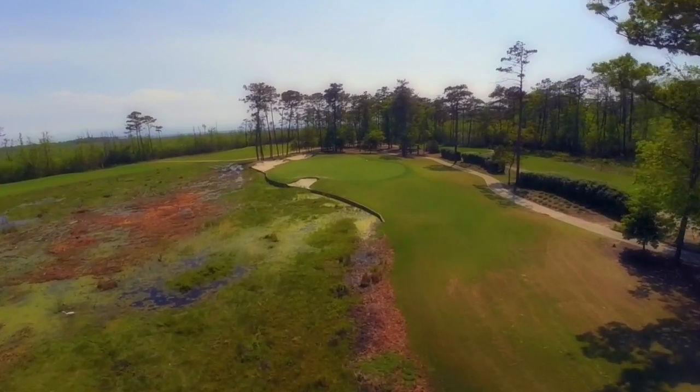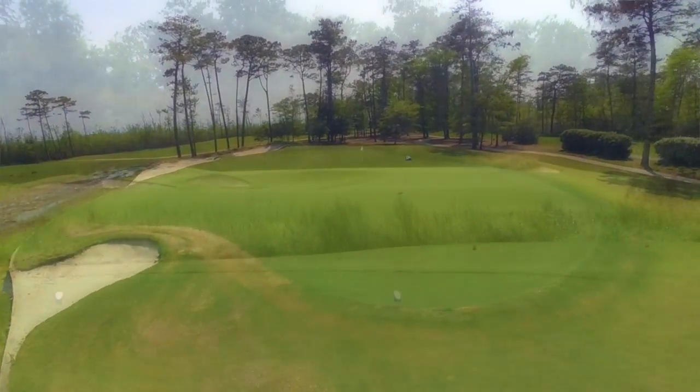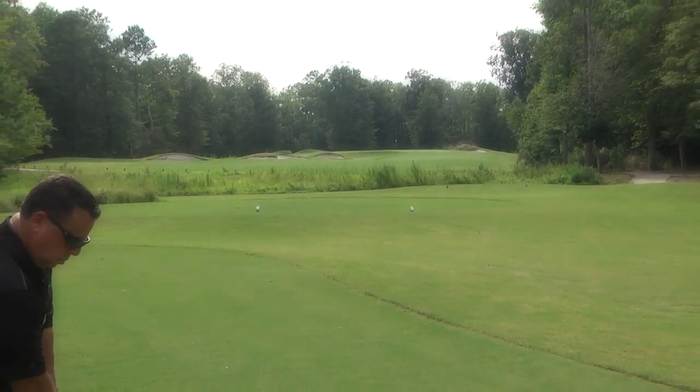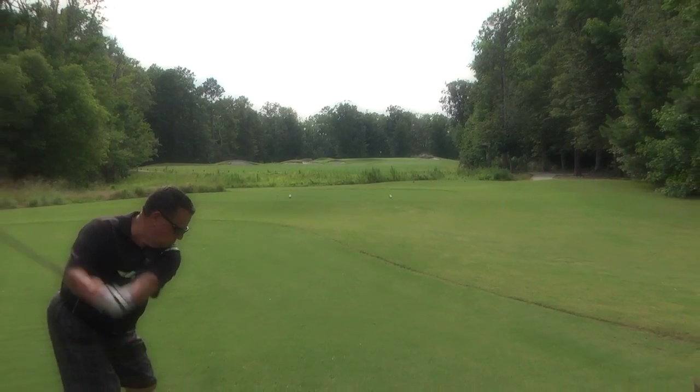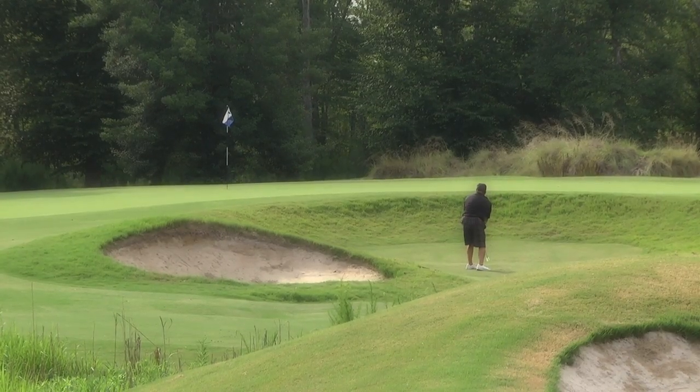People come in and ask, you know, to give them a little help on the course. I kind of describe it that way, and it's really a risk-reward course. And I tell them you can kind of bite off whatever you want to bite off. And it's a course after people play it the first time, they can't wait to play it again because they feel like they can do so much better the next time.